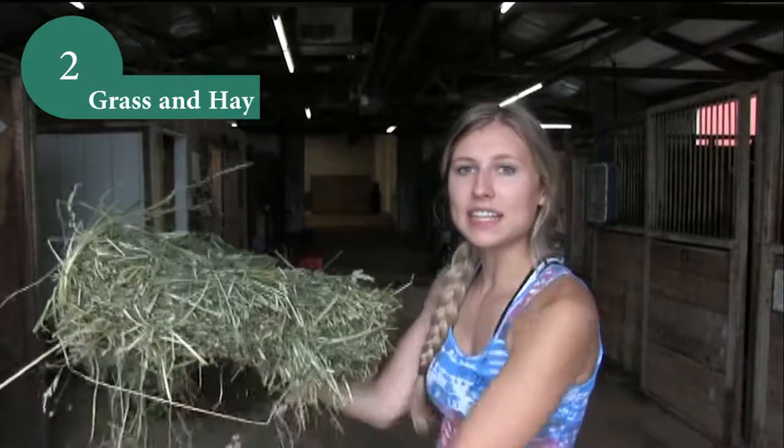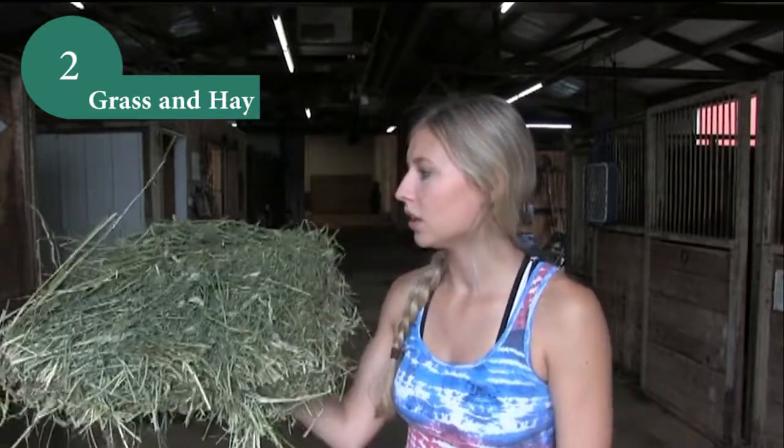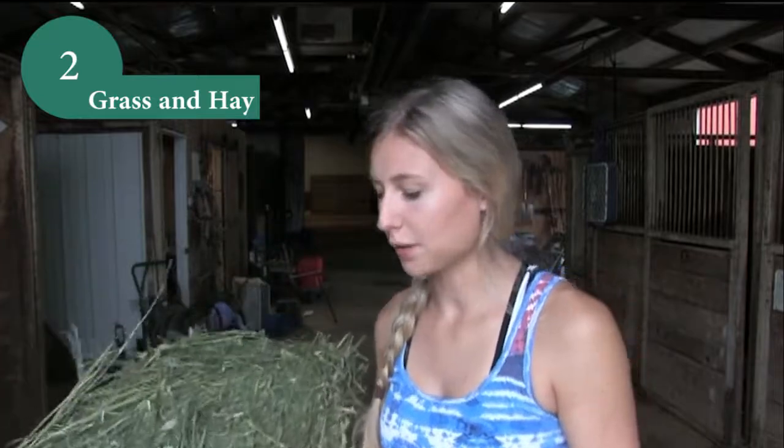You're going to see lots of leaves falling. That's the alfalfa. So mixed hay is typically a grass alfalfa mix. So it's typically really good for most horses, but obviously every horse is different. So if you're not sure, make sure to ask your vet.